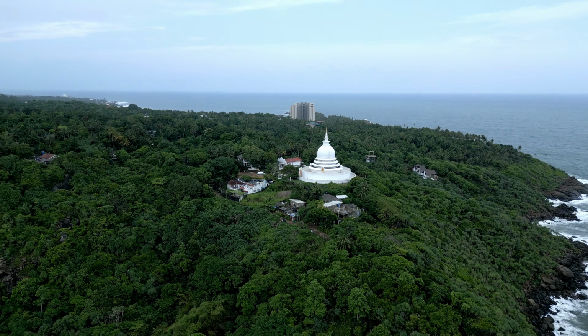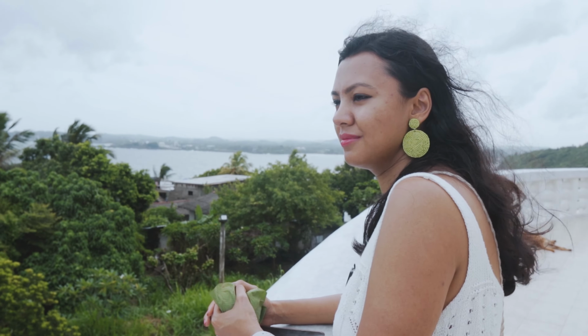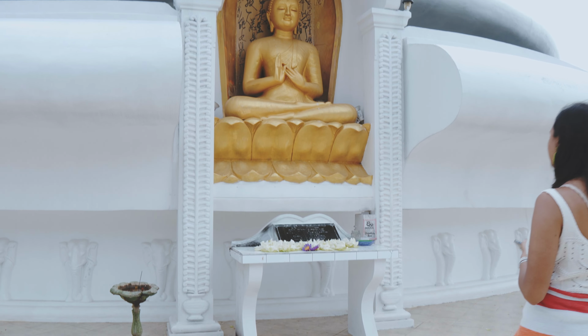After a short hike through the jungle, we finally reached the pagoda, and the pagoda itself essentially stands in the middle of a forest near the jungle beach, overlooking the ocean. It is so beautiful and so peaceful up here. This was actually constructed by the Japanese as a part of a scheme to create these peace temples in conflict-stricken zones, and therefore it truly represents hope and peace to the world.